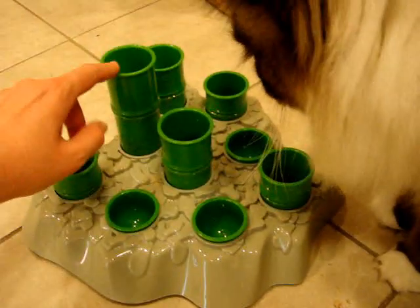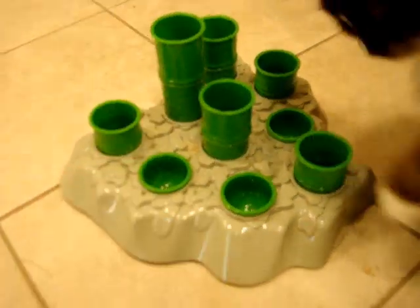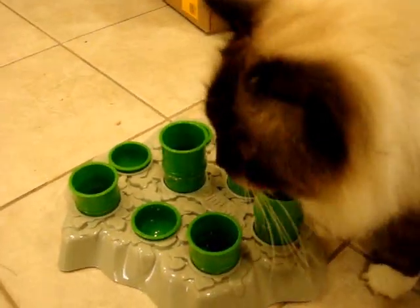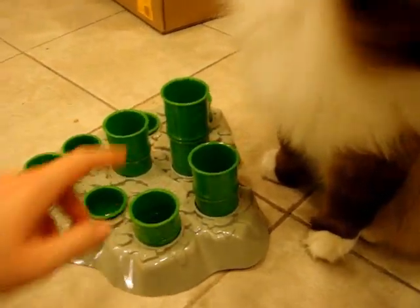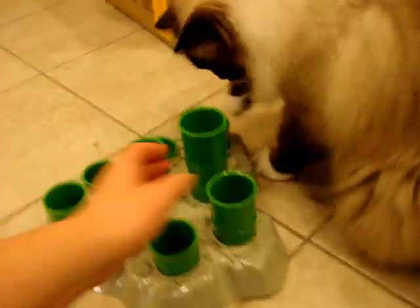Okay, what about this one? You're gonna get this one. Get that one. I feel like that tall one is pretty intimidating because it's so tall. Bub, level 3.